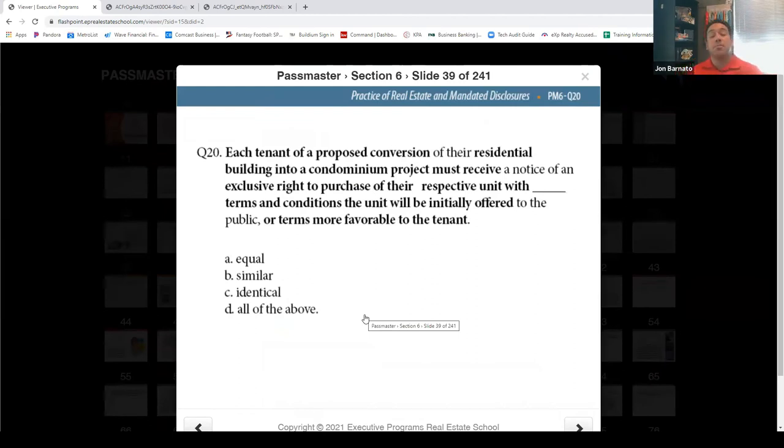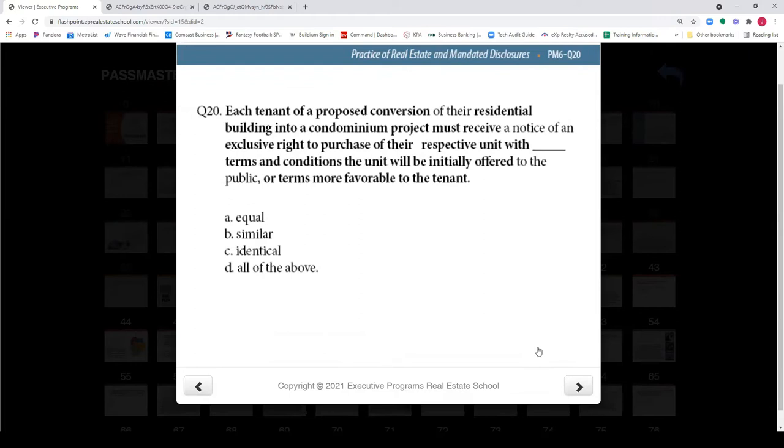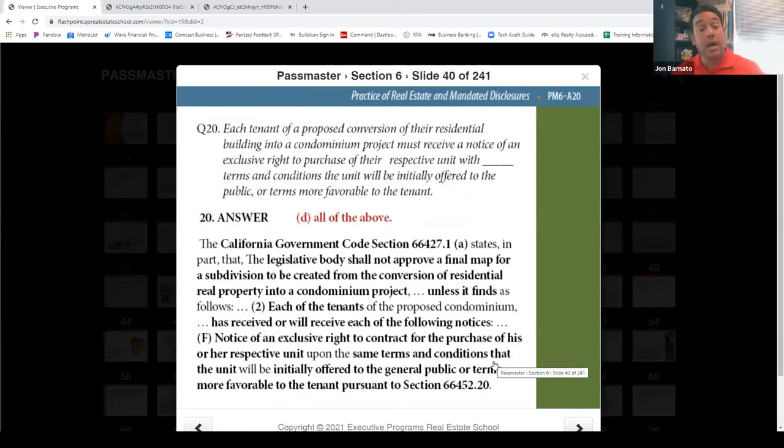Each tenant of a proposed conversion of their residential building into a condominium project must receive notice of an exclusive right to purchase their respective units within blank terms and conditions. The unit will be initially offered to the public on terms more favorable to the tenant. D. Correct. So when someone's doing a condo conversion, they have to give the tenant living in that apartment 90 days to purchase it from the time the preliminary report is ready. But we also know they can't charge that tenant more than they would charge when they publicly advertise it for sale. Okay.